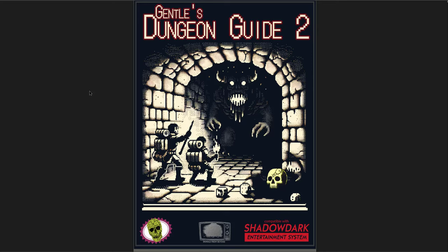Now, it's designed for the Shadowdark system, but it's basically system neutral because you're rolling on tables to create your dungeon, and there isn't a lot of mechanical tie-in with a lot of that stuff. So it easily fits into Shadowdark, but it really also easily fits into anything else. And I love the aesthetic on this one, too. The first two books, the aesthetic is great.